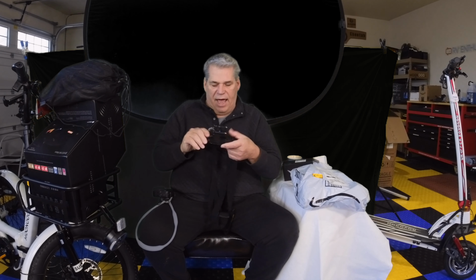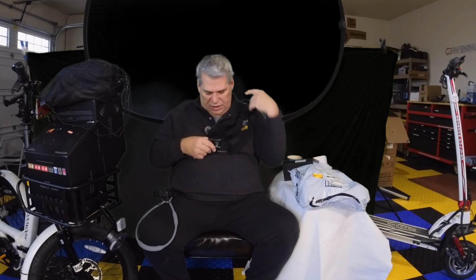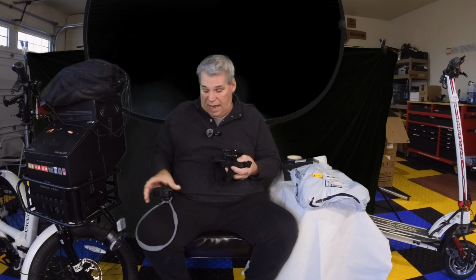But I have been using this chesty mount, right? These are like 10, 11 bucks, 20 bucks tops, and you get a bunch of stuff with them. But I've been using this, and this sits about right here, which is perfect for getting a little bit of your display, your handlebars, and the view outward. Great.